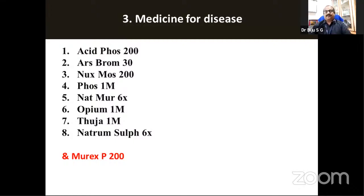And opium will prevent the renal complications also. Thuja is an infallible remedy in curing diabetes or sparing the diabetes mellitus or preventing the complications. And Natrum sulph 6X. This is very, very particular, Natrum sulph 6X. And Murus P. Why am I putting it in a red color or underline? It is a medicine for the diabetes mellitus of pregnancy. It's the only medicine for diabetes mellitus of pregnancy.